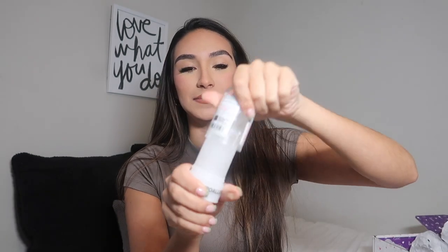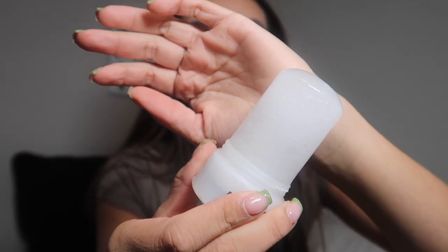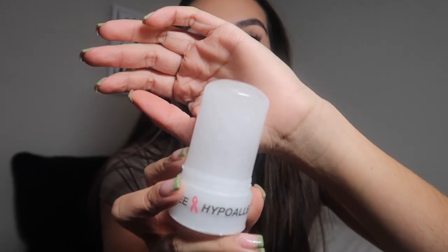But this is my Thai crystal deodorant stick, and it's literally like a crystal stone. It looks like this, and you literally just wet this and apply it on your armpit, and I do about maybe 30 times just to make sure. The instructions say about a minute on each side, but I don't usually have the time for that every single time, so I stick with 20 to 30 swipes up and down like you're applying deodorant.